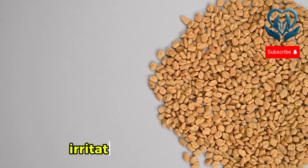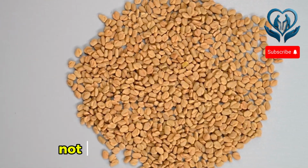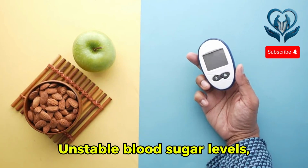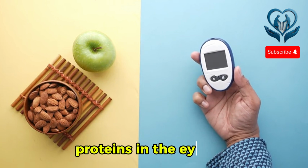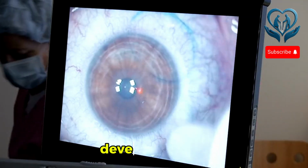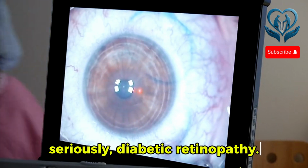If your eyes often feel irritated, dry, or like they lose focus in the late afternoon, the problem may not be your age, it might be your blood sugar. Unstable blood sugar levels, especially after meals, are a major contributor to glycation, a process where excess sugar binds to proteins in the eye and gradually breaks down their structure. This leads to the early development of cataracts, blurry vision, and more seriously, diabetic retinopathy.